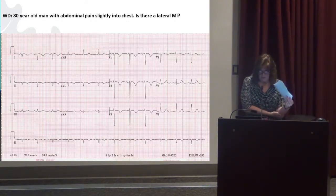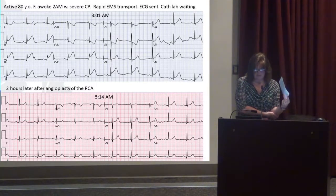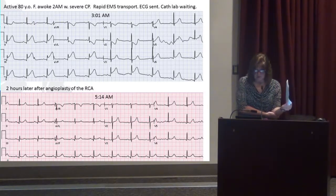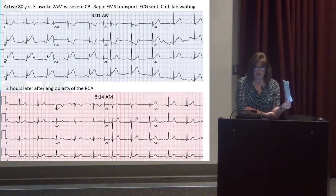All right, okay. So now we have 2 EKGs of the same person, pre- and post-angioplasty. The first one, the patient woke up at 2 o'clock in the morning with severe chest pain. The EKG was sent by EMS to the ER. The cath lab was waiting for the patient when she arrived. That's how it should happen.